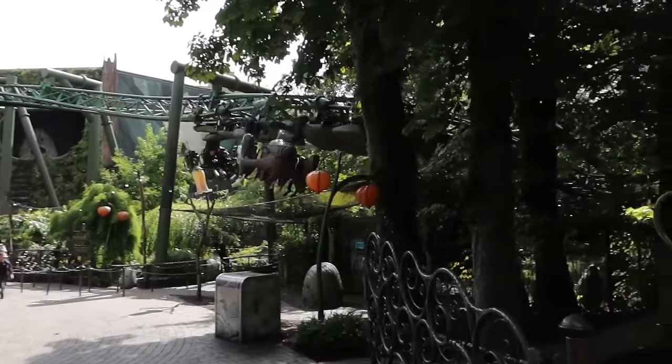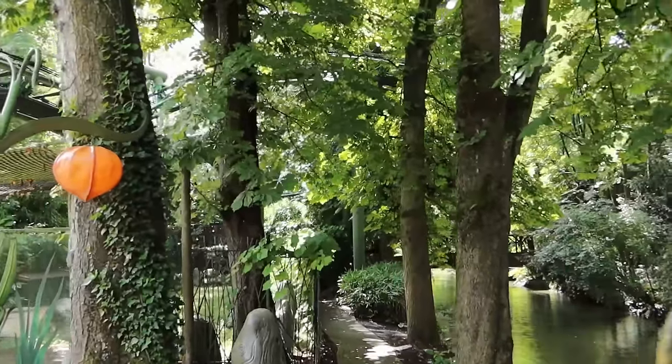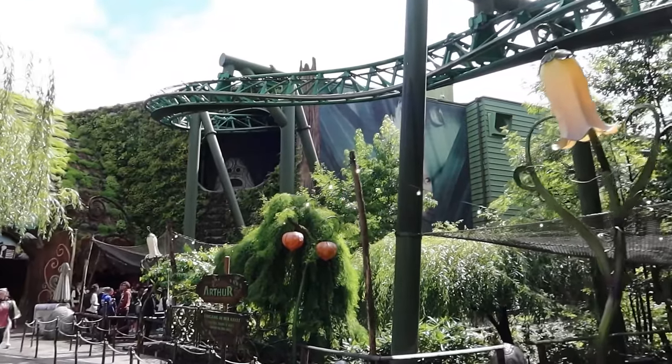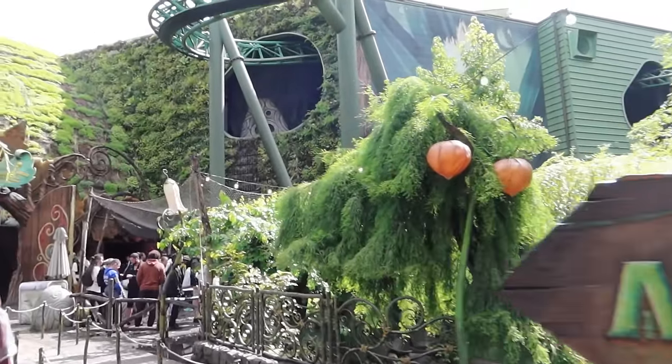Oh, I love it here in the Minimoys Kingdom. We've made our way over to Arthur, the Mack Rides Powered Suspended Coaster. This is great fun. And yeah, now the rain stops. Even better, perfect. 25 minute advertised wait for Arthur. Let's go and ride.